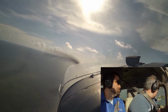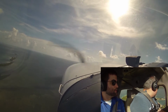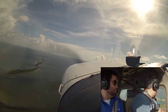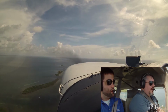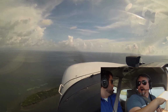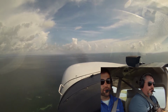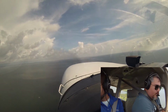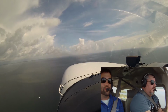Think you can make it? Considering I'm already at 500 on the downwind, not sure. Yeah, it'd be a tight turn, I don't know, it'd be close. I think at that point maybe I would have changed my plan and gone over the house and just tried to land there. Okay. Hope for the best. Alright, let's bring it back up to 2,500 feet.